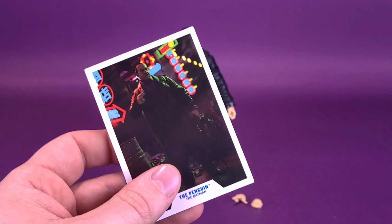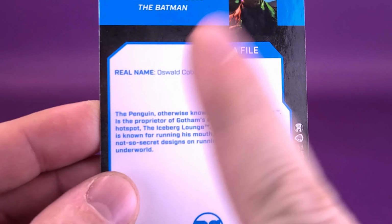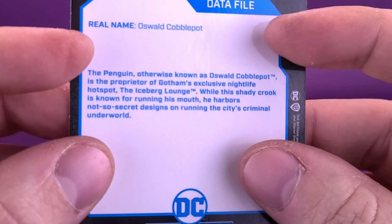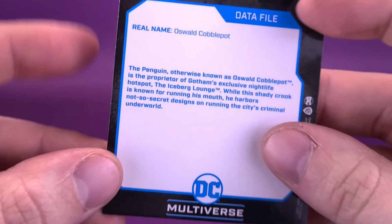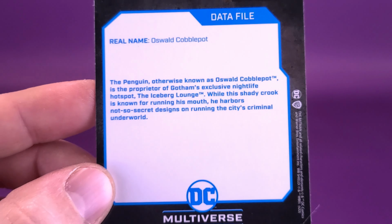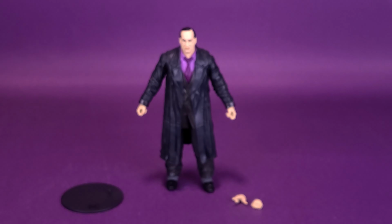I'm going to put those to the side and just flip it around to the back of the Penguin. His real name presented is Oswald Cobblepot. So again, they're staying faithful to the character from the comics. And there is a very short paragraph read-up. I don't know why I had to put my fingers around it. You can either pause it and read it for yourself, or it happens to also be the same read-up that I did at the beginning of this review, if you'd rather have your book on tape. I'm going to put that to the side.